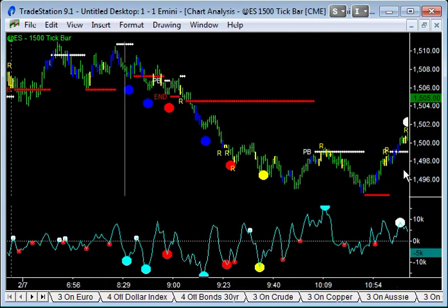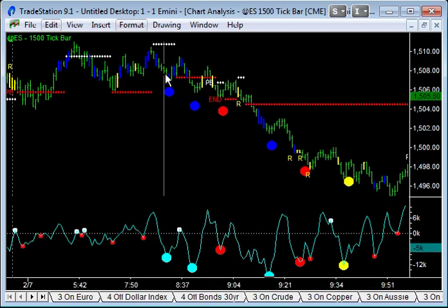So today's activity on the 1500 tip bar chart. Overnight we tried to break into 10s, 1510s up here, all these blue professional bars into the highs, and then we had this lovely little setup first thing in the morning. Initially we go for a little bit of a rally, come up to 1508s, then a blue professional up bar, we fall through the lows of that.